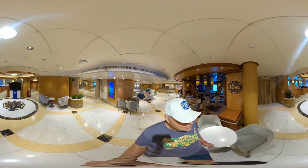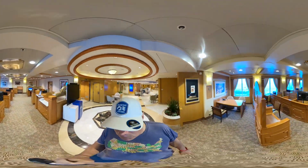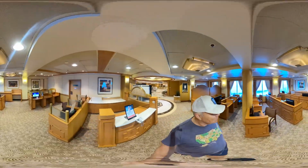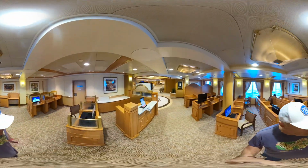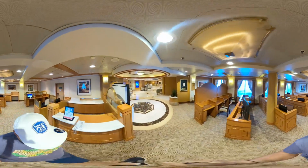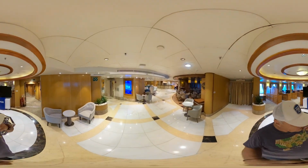Now we're heading aft for the time being. And this is the Captain's Circle desk, one of them, and the Internet Cafe. Of course, since COVID, they've taken out half the computers and half the chairs. They do have a printer though, so you can print things. Just log in. More Michelangelo, midship stairs and elevators.